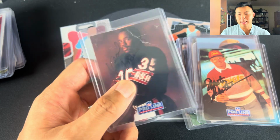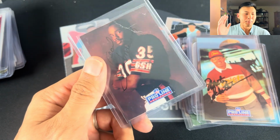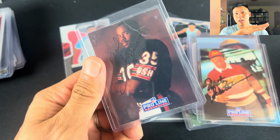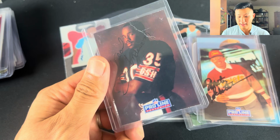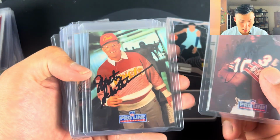Luckily, the bulk of this deal, even if they're not legit, because they are in-person signed autographs, these aren't the cards that I'm really making the money on here. It's all the other cards on top of that. I just realized that he included these cards in last minute, which I'm thankful for. So yeah, I'll show them off.